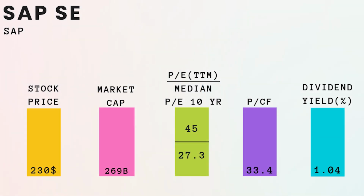The stock is priced at $240 with a market cap of 269 billion. Now let's dive into some key valuation metrics. The price to earnings ratio stands at 45 and the price to cash flow ratio is 33.4. The median PE over the past 10 years was 27.3.